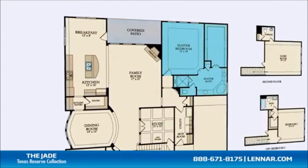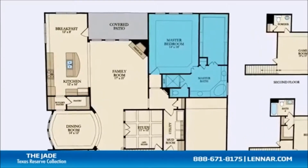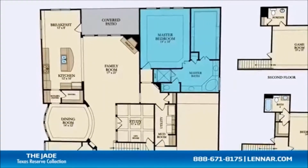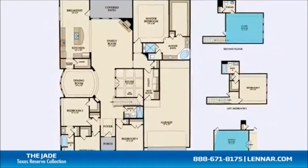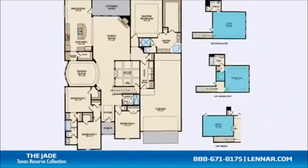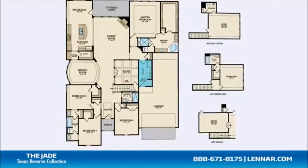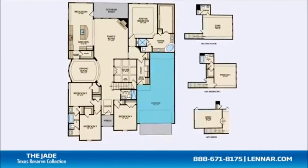The master suite of the Jade includes a private bathroom retreat with separate shower and garden tub, dual vanities, and a grand walk-in closet. This incredible new home also features a spacious upstairs game room with an optional media room or a 5th bedroom and a full bathroom, as well as a walk-in utility room and mud room, plenty of extra storage, and an oversized 2-car garage.